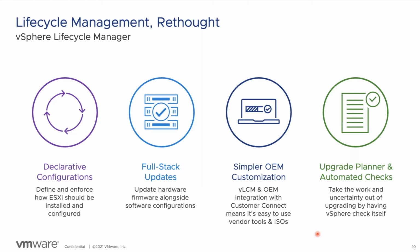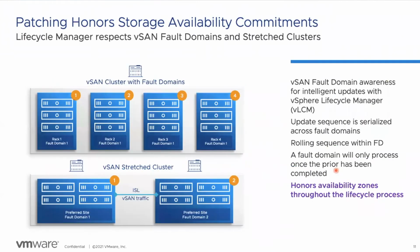Now, also with Lifecycle Manager, there's another difference between it and Update Manager, and that is that Lifecycle Manager understands vSAN at a very deep level. vSAN has concepts like fault domains, and vLCM will respect those so that it reduces or minimizes any loss of availability while also getting the updates done.